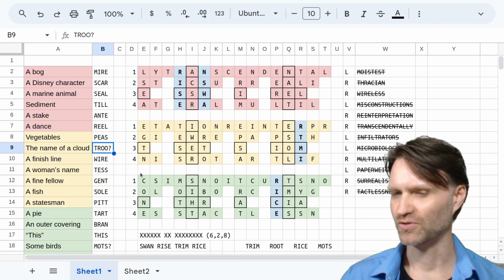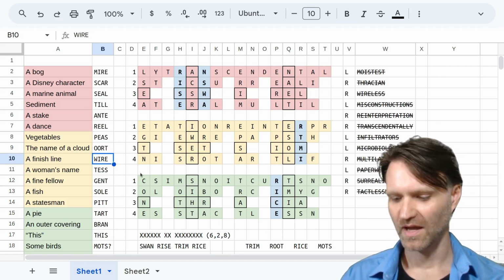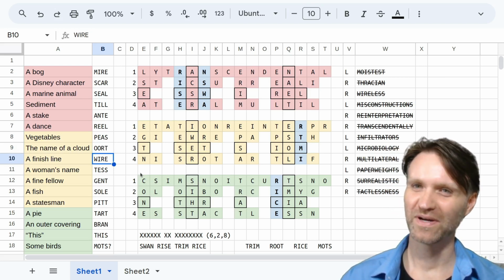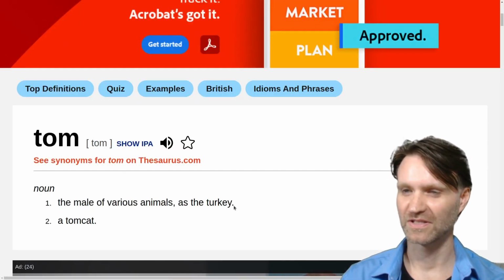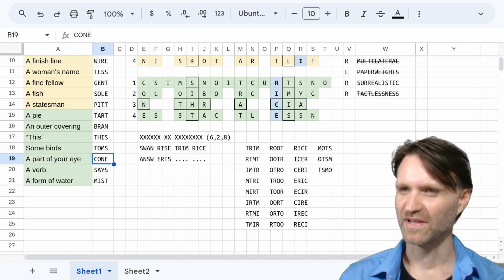The 2 individual clues that I missed, the name of a cloud should be Ort, which I feel bad for missing. I love the Ort cloud. I really should have gotten that one. And some birds are toms. Apparently that's the male of various animals, such as the turkey. I think I probably knew that one, but I'm not as disappointed that I didn't get that one.